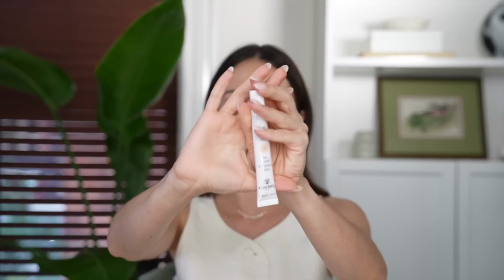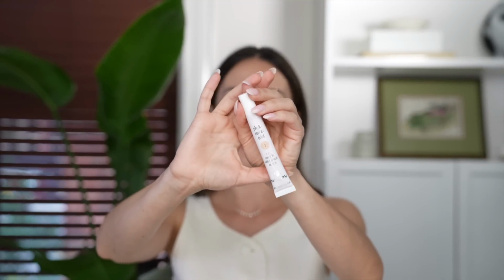And it's the Sisley Phyto-Cernes Éclat. This is their under eye concealer, but I use shade number 2 as a corrector. Most of the time I wear another concealer on top of it. You can see here that it is quite peachy, but it does work alone too in a pinch.